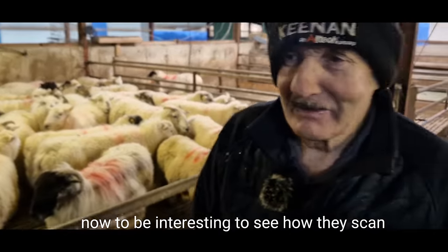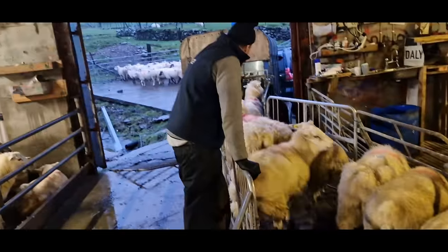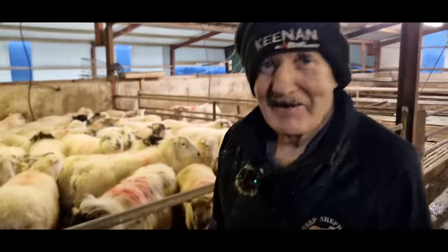It's pelting here now. It'll be interesting to see how they scan. We left out the ram in October. It was like this, raining every day. There were a few dry days, though. We love the rain here in Kelly. You enjoy it? We love the rain.